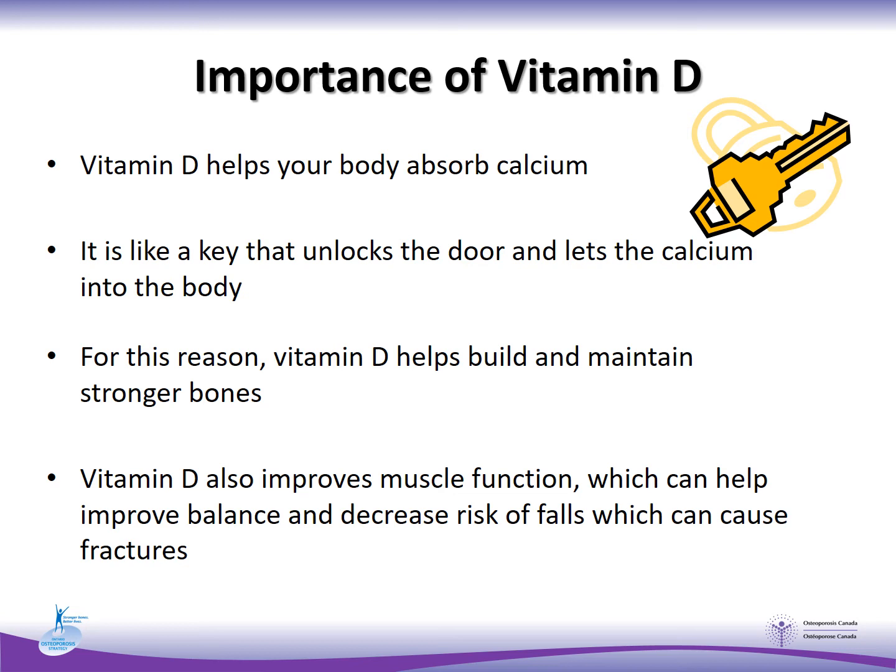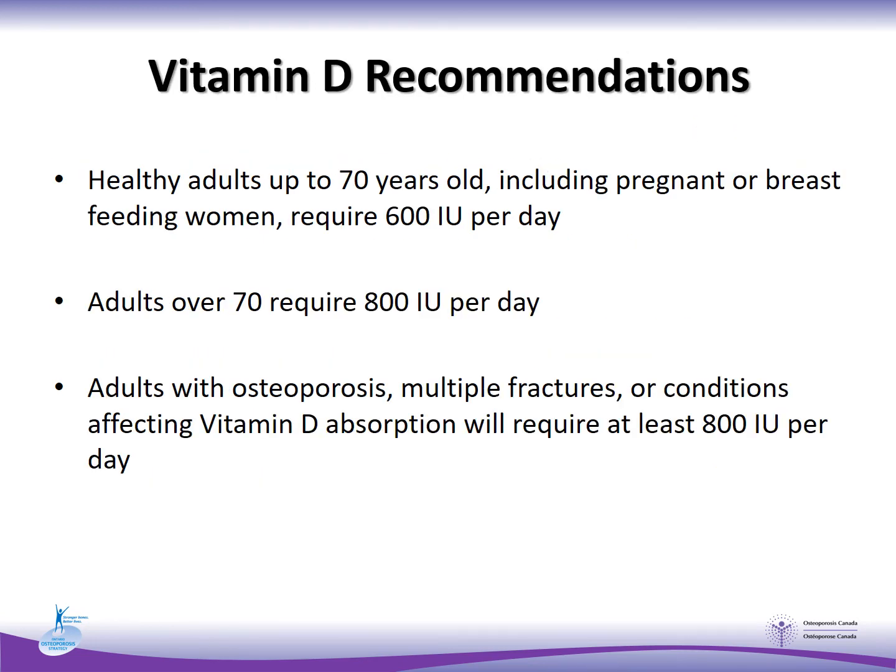Vitamin D is a fat-soluble vitamin that is stored in the body's fat tissues until it needs to be used. This is why we don't need to get our calcium and vitamin D at the same time for the benefit of improved calcium absorption. Vitamin D also helps support muscle function, which is needed to improve balance and decrease the risk of falls. Other important roles include helping with nerve transmission throughout the body and helping your immune system work properly. The amount of vitamin D that you need each day depends on your age.